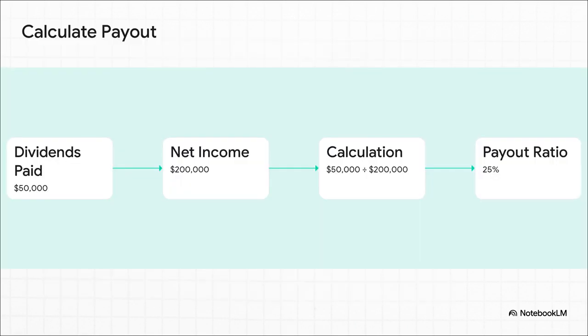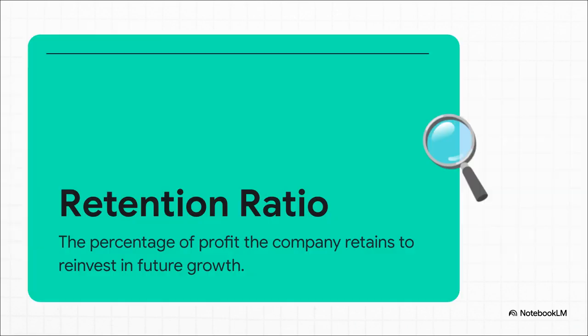So looking at our company here, they paid out $50,000 in dividends from their total $200,000 profit. To get the ratio, you just divide the dividends by the net income. 50 grand divided by 200 grand gives us a payout ratio of 25%. Simple as that. Okay, so if a quarter of the profit is going out the door to shareholders, what about the other 75%? Well, that's where the retention ratio comes in.